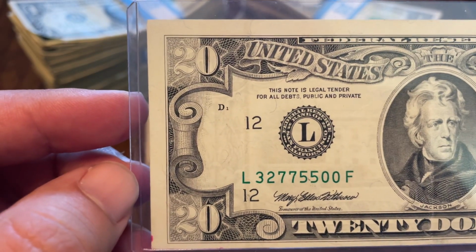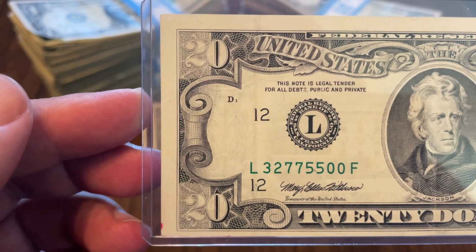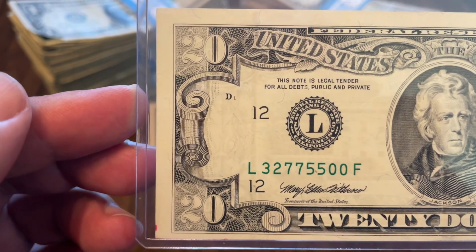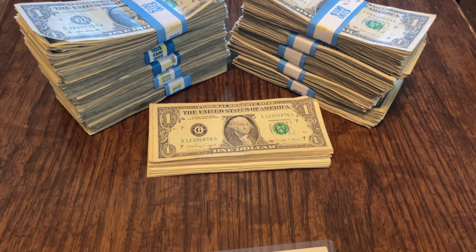It's really unusual to see. It does not happen very often at all. And a lot of people, when they do see it, don't think anything of it. But this is a missing or partial missing magnetic ink error. That's what this is. And like I said, it's actually listed in my books.